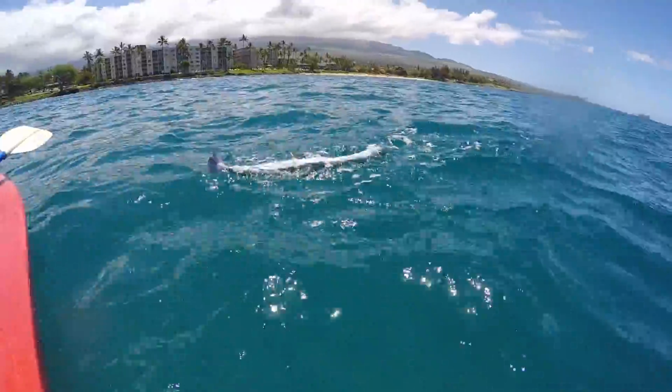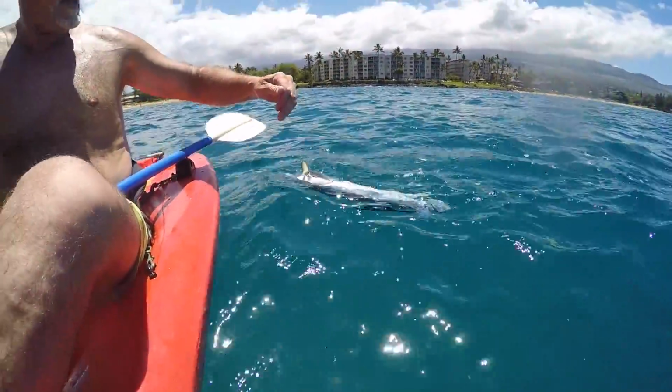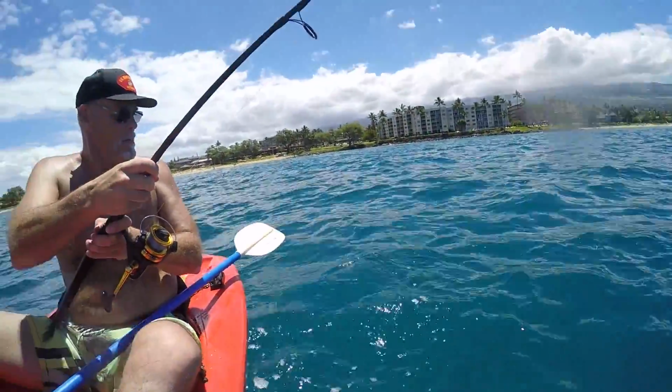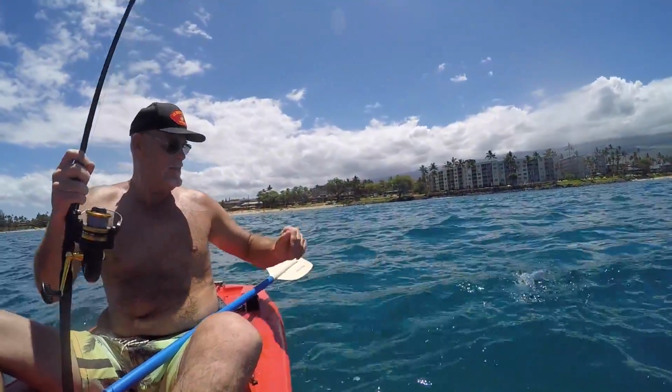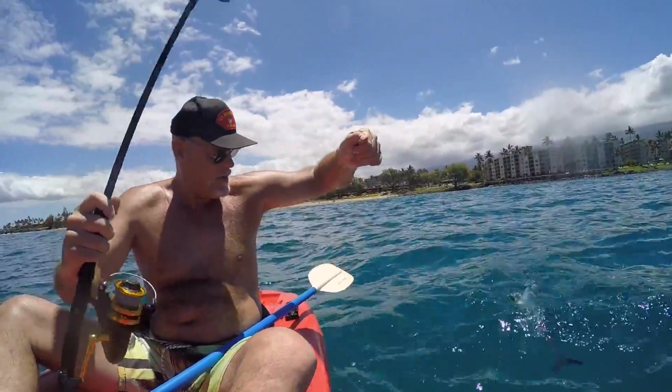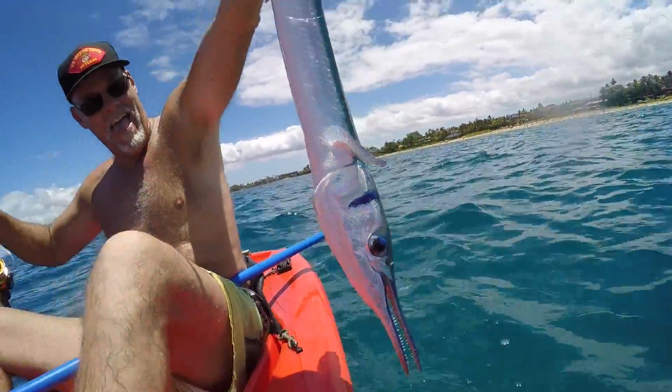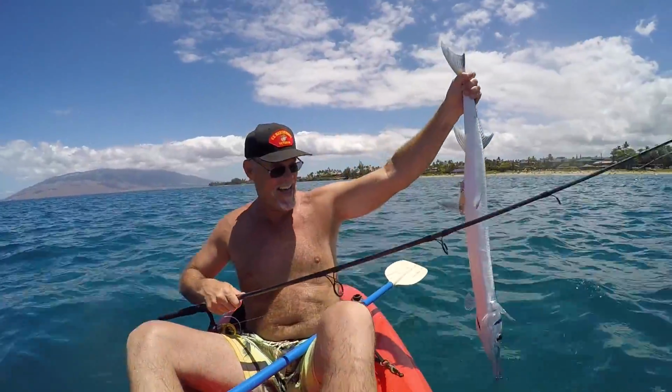Oh look! You kind of snagged it, or it must have come out while he was trying to slash it. Oh, look at that. That is cool. Oh, there he goes. Oh, that is cool though, Pops. That is huge. That is a big one. Woo! Guys, look at those savage teeth. Pops, what a fish. What a day.